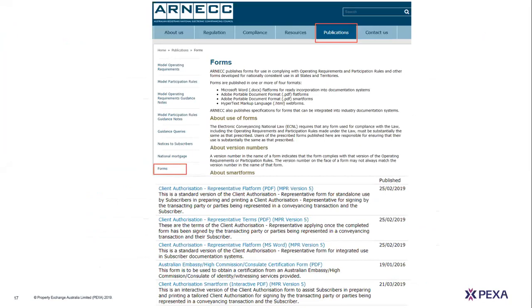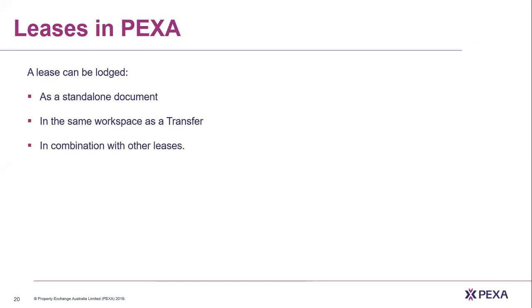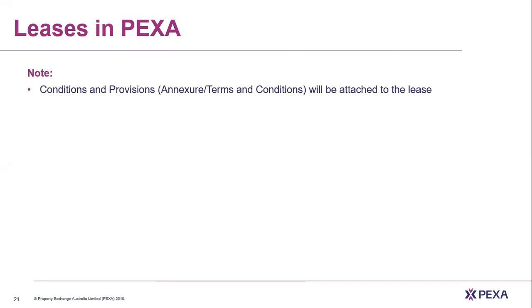Perfect, so I'm just going to fly through these screens because I did show you online, and we're going to look at how to lodge a lease in PEXA. So just a note, a lease document can be lodged in PEXA as a standalone lease. It can also be lodged in PEXA in combination with a transfer, and it can be lodged in PEXA in combination with other leases if that's applicable to your scenario. It is important to note that your conditions and provisions, otherwise known as the annexure, and terms and conditions will be attached to the lease.